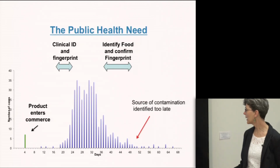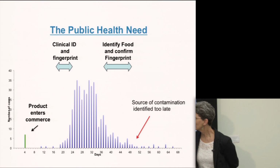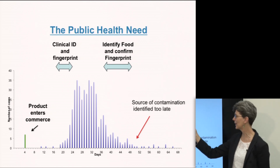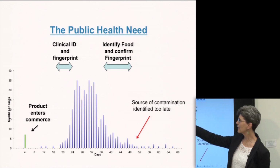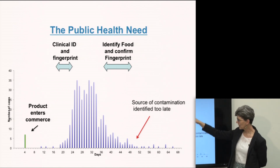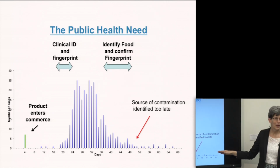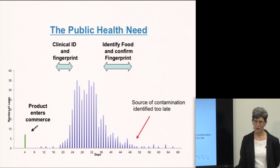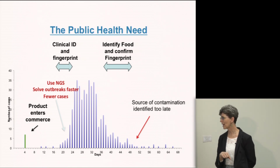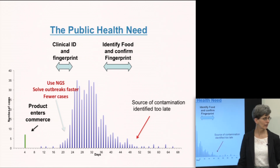Every time there's a foodborne outbreak, I'm sure many of you have followed in the news in recent years, by the time this product enters commerce and is contaminated with salmonella or listeria or whatever it is, using the traditional ways of getting the clinical information and doing DNA fingerprinting and so on, it would take several weeks to identify the source of contamination. By that time, the incidents of the foodborne outbreak are almost resolved. So we're looking very closely at the ability to use next-gen sequencing to resolve these outbreaks much faster. Because if you can intervene here, you'll obviously prevent a lot more cases.